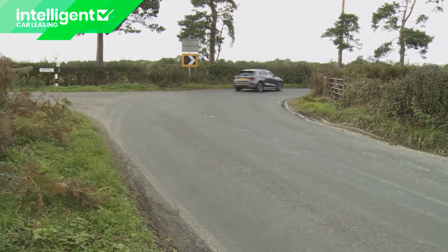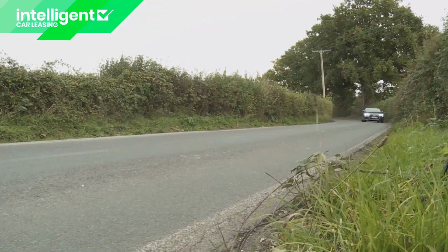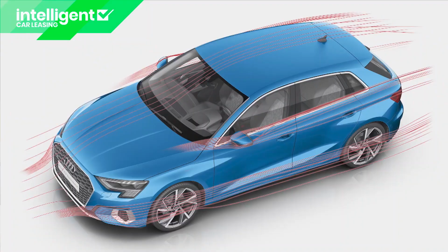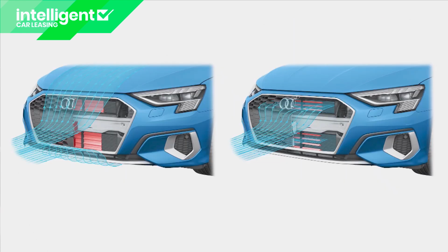Helping the A3 Sportback stay competitive in efficiency terms are a whole series of careful design features. For example, there's a slippery CD factor of 0.28, making this one of the more aerodynamic models in the segment. This is something aided on the 30 TDI diesel variant by a controllable cool air inlet, a frame installed behind the radiator grille housing two blinds that close at low speeds and open at higher ones to improve air resistance.